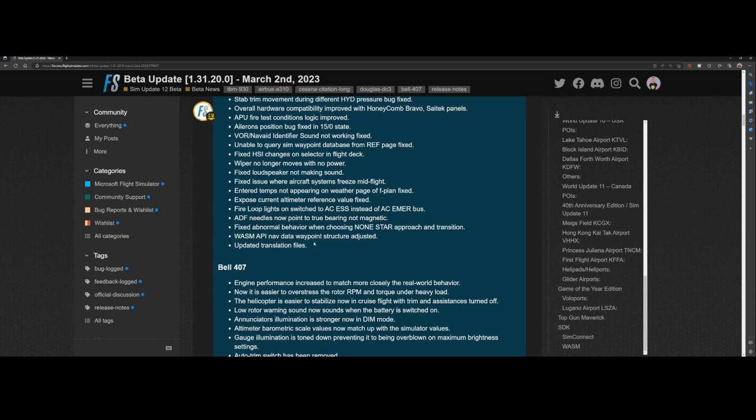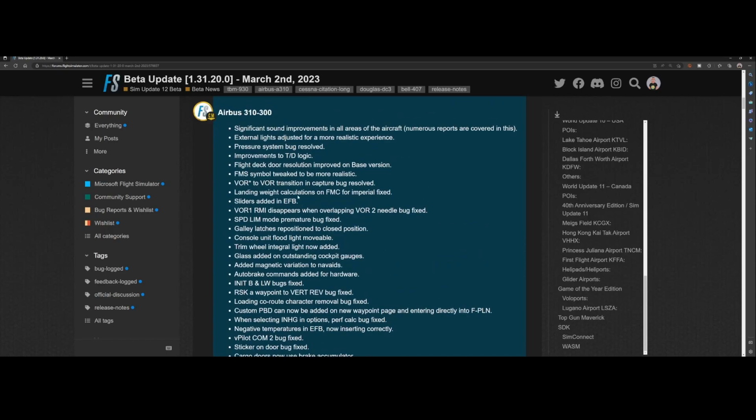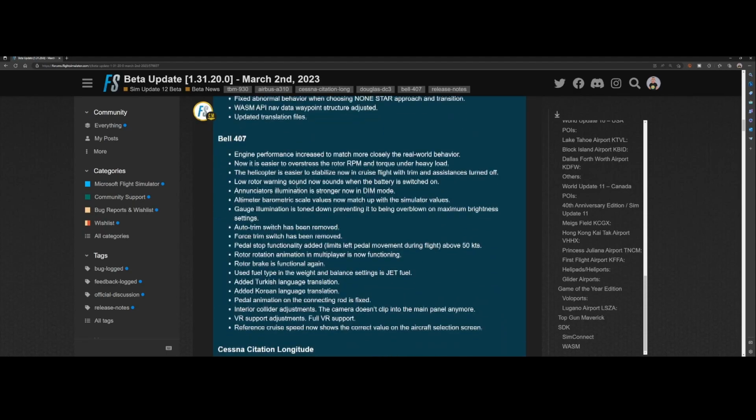And the last thing is updated translation files. So you can see this is a huge list, right? Only for the 310, it's a huge list. I've never seen so many fixes in one specific aircraft in a sim update. But we're not there yet, because the Bell 407 also received multiple updates.